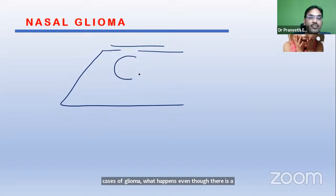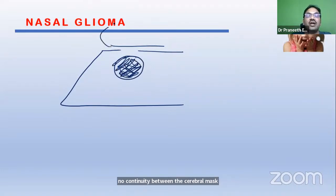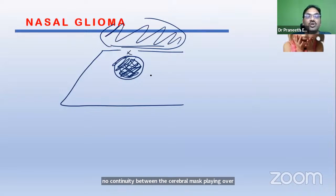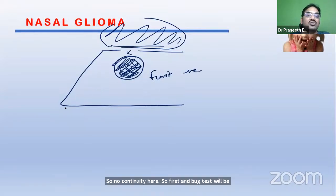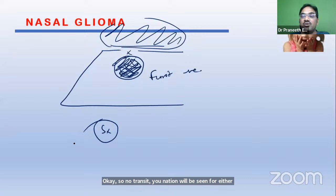The mass has got separated. There is no continuity between the cerebral mass lying over here and the actual cerebrum lying above. So the Furstenberg test will be negative. It does not increase in size when the child cries. So no transillumination will be seen. For either condition, surgical excision is the treatment of choice.